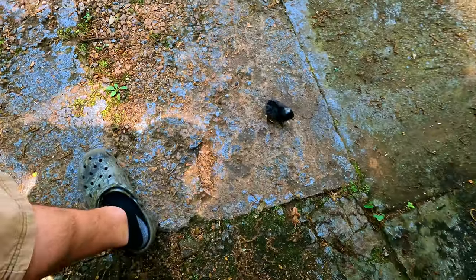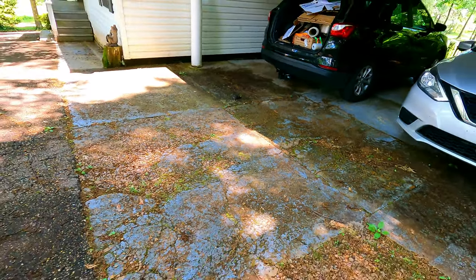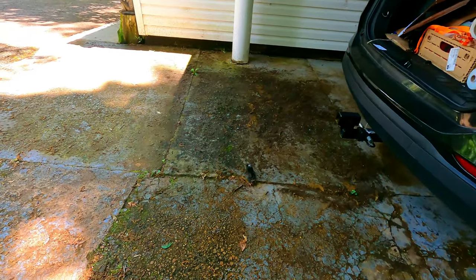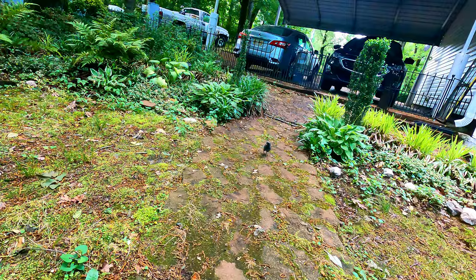So let me get this done, so I don't step on Luna, and that wouldn't be good. Come on, Luna. Oh, there she goes. Okay. Let's go. Come on. I'm gonna leave you. Oh, got a bug. You see that bug? You gonna chase that ant, ain't ya? Okay. All right. See you in a bit.